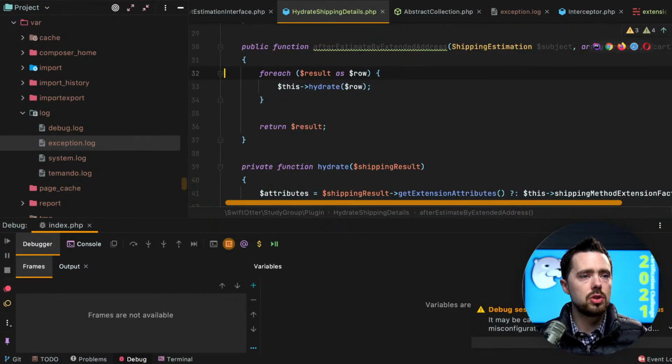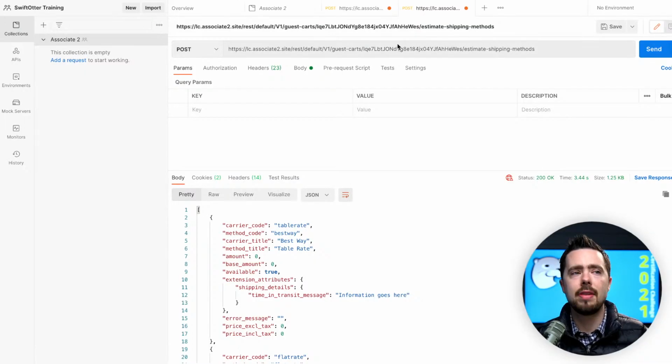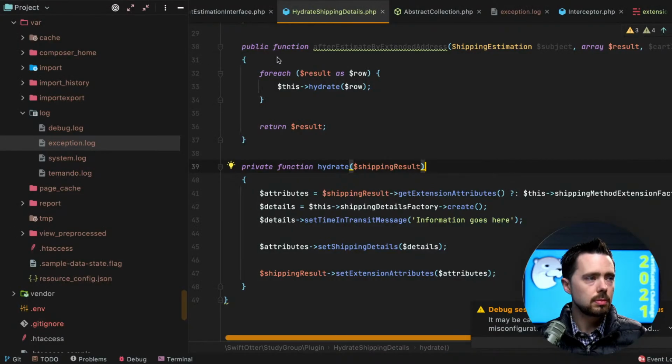Let's hop over into PhpStorm. Well, first we need some information off of this. How do we find this in our Magento code base? Well, let's take the end of this. This looks like estimate shipping methods. Obviously, this is like a cart ID code, so that's not relevant. So let's copy out our estimate shipping methods.